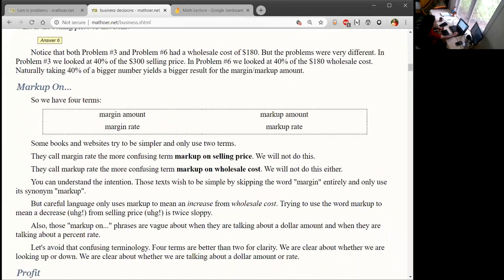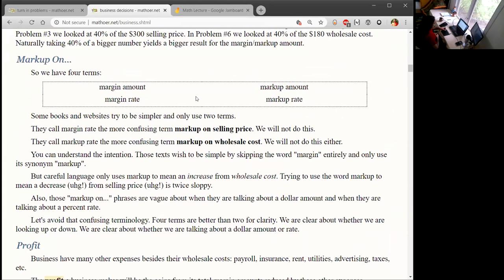Oh, okay. So we have four terms. We have margin amount and markup amount. Those are dollars, and they mean exactly the same thing. And then we have margin rate and markup rate, and those are percentages, and they mean different things because what they count as original is different. And your main goal for this part of your homework is to do a bunch of random problems and get straight in your head the four different words. Because once you do that, everything is easy. Division isn't hard. Subtraction isn't hard.